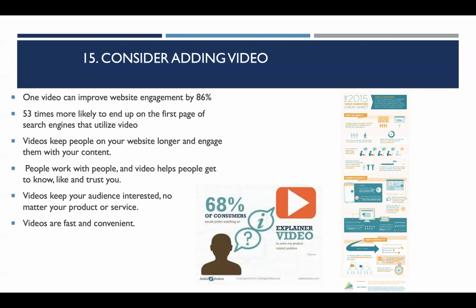And then videos keep people on your website longer because people work with other people. People want to interact with other people, and video helps people get to know you and trust you and like you as a program and not just reading. We can get to know people and we can make people feel a certain type of way about our programs if we can utilize video, because we're utilizing audio, we're utilizing video, imagery, design, all of the aspects of marketing when we have it encompassed in a video, not just text on a web page.